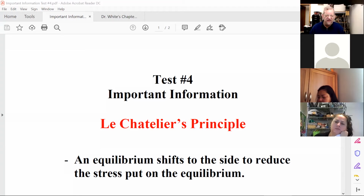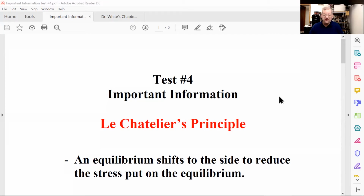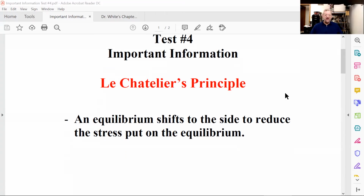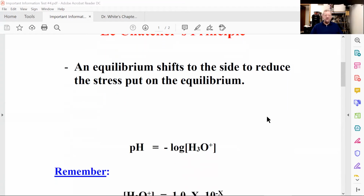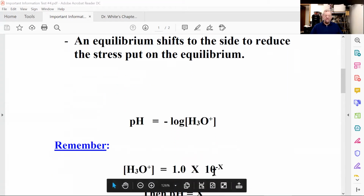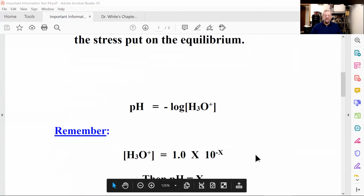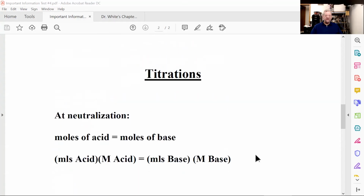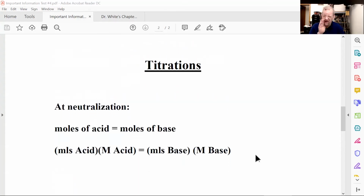Everybody see test 4, important information? Thank you. You should go back and review this. This is in the lecture folder of Blackboard. The last 2 pages of test number 4 will be this. Here I give you Le Chatelier's principle. I give you pH, and I tell you if hydronium is equal to 1.0 times 10 to the minus x, this is what x is. I give you the ionization constant for water, and I give you titration. You have to memorize how to do the equilibrium constant, but I've cut down on memorization. In the past, all that you see on these 2 pages, you would have to memorize too.